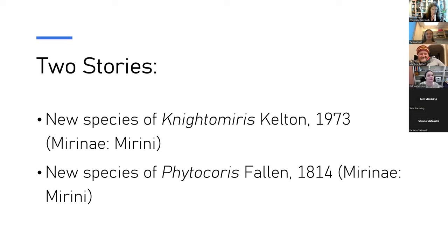All right, so through the progress of this two-year involvement, I'm going to focus on two stories. One is this new species of Knightomiris. Well, that's where we think it is now. And then the second is these new species of Phytocoris that I found, both either through collecting or by accident through Texas A&M's collection, trying to get more of the other two new species.